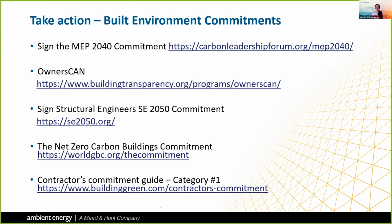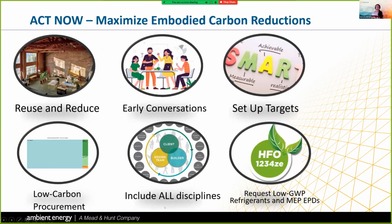So there's a lot. And again, that integrative process, that conversation that should be happening from the beginning of any project, don't be shy. Mechanical engineers also have a word. Let's say that the structural engineers didn't have much of a word, and now they are talking about these impact reductions and how we can all collaborate to make it happen.